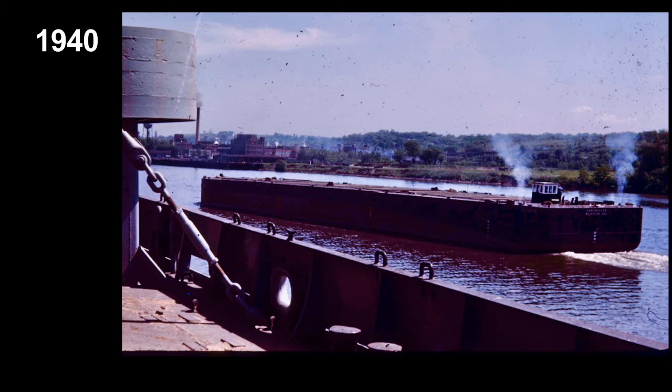They loaded it with cargo near Chicago. They overloaded it with cargo near Chicago. It sank off of Wilmette. It was raised. Evidently, I've read that the cargo was good. So they continued with this boat through the canal. Cargill at that time had a very large warehouse in Albany.